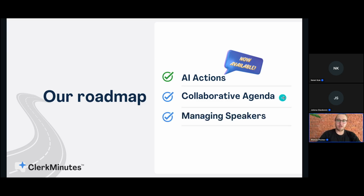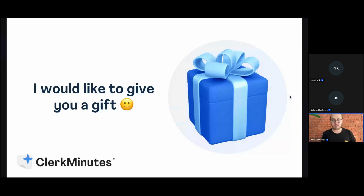So the next thing that we want to focus on is managing speakers. We have had municipalities with 50 and 60,000 of population, and they have a lot of departments and a lot of board members. That's why we're going to focus on easier managing of speakers in a transcript. The transcript does not only empower the AI to generate the minutes, but it also empowers you to have more information about your meetings.